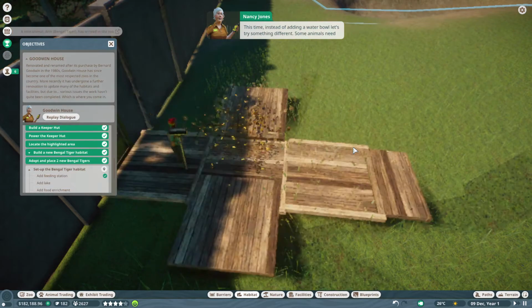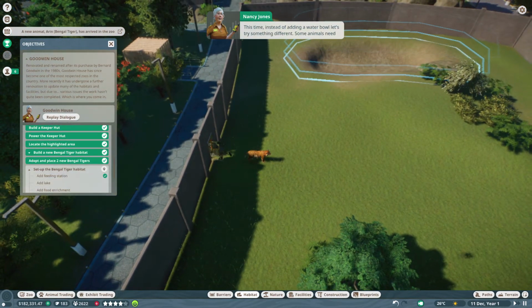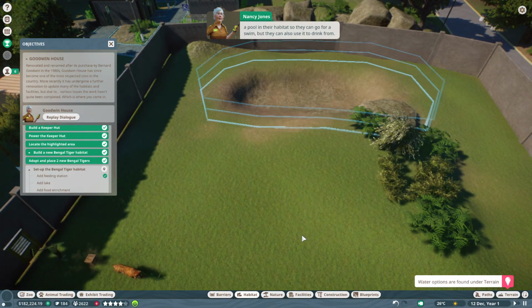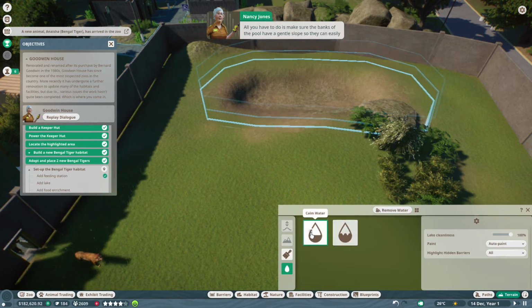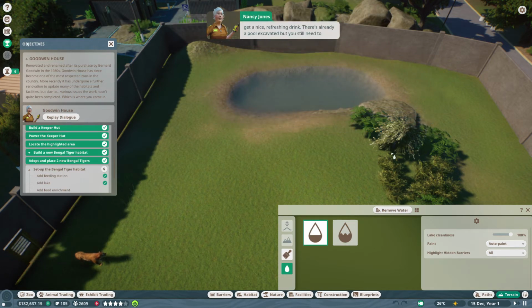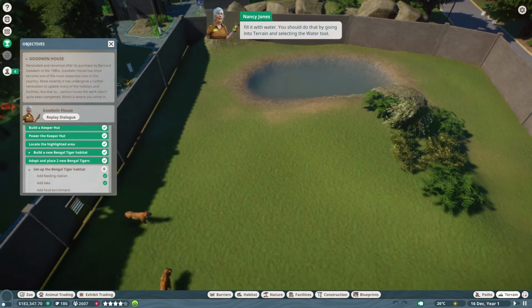This time, instead of adding a water bowl, let's try something different. Some animals need a pool in their habitat so they can go for a swim, but they can also use it to drink from. All you have to do is make sure the banks of the pool have a gentle slope so they can easily get a nice, refreshing drink. There's already a pool excavated, but you still need to fill it with water. You should do that by going into Terrain and selecting the water tool.